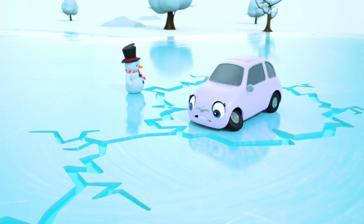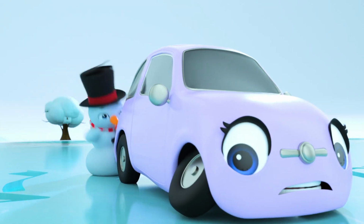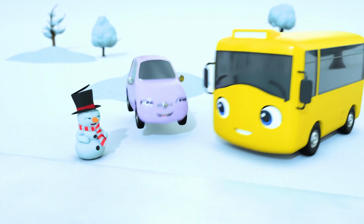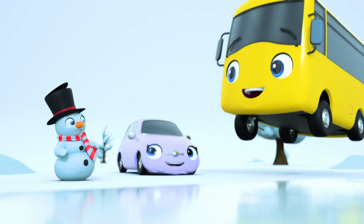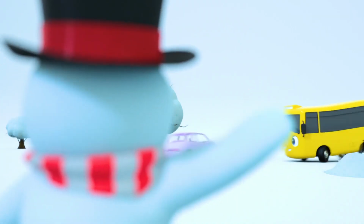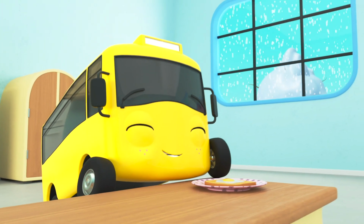Please, will you help Mr. Snowman? Look at him go! He's saving Scout! Well done, Mr. Snowman! And nice quick thinking, Buster! I don't think Buster and Scout will be doing any more skating. Thanks, Mr. Snowman! Bye, Buster! It's a brand new snowy day!